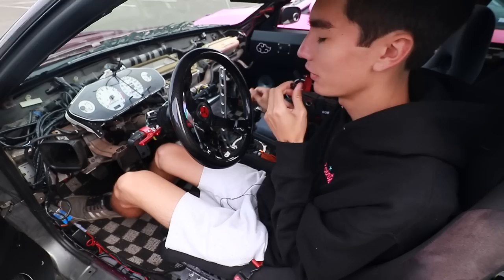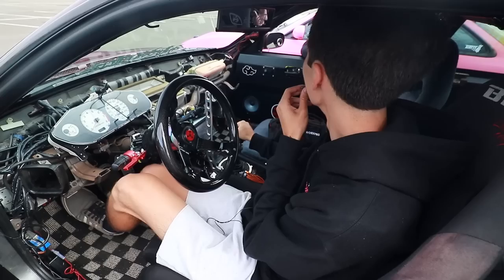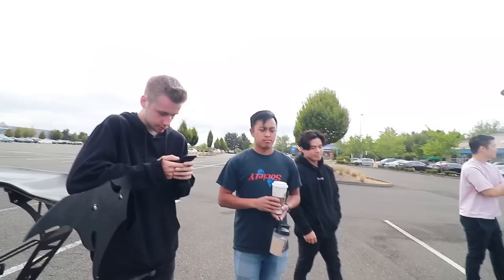Wait, what's this thing? So, my steering wheel comes out super far, so you have to reach to do the signal shifter. So then that kind of extends out further. Oh, yeah. You need longer arms. I've never seen such a little helpful contraption. It's so adorable. Bro, what the hell? Your logo's upside down.